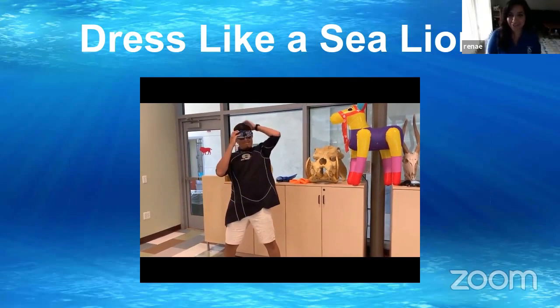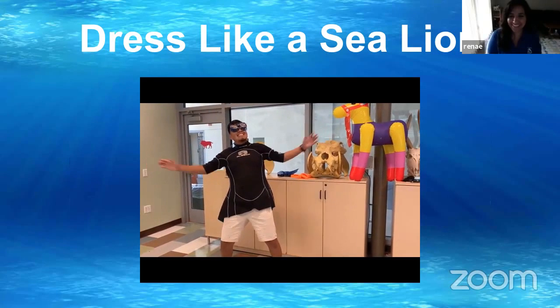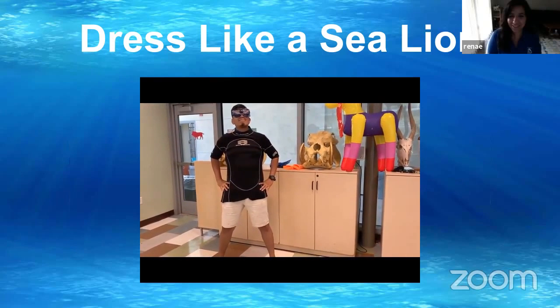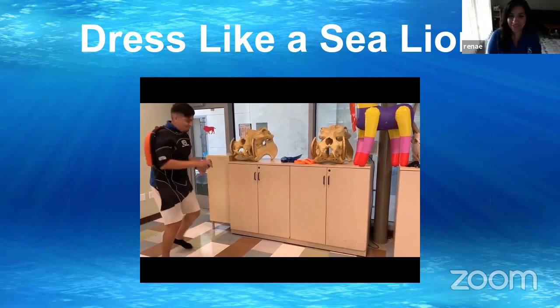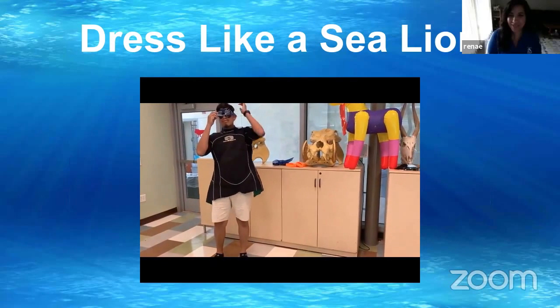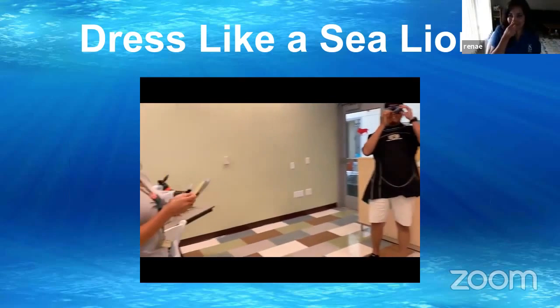Henry is very silly if you can't tell. Okay, next clue. These thin, closed slits help me hold my breath underwater. What part helps him stand like a sea lion? So this one, we didn't have a piece of clothes for him to put on, but he figured it out, that it's his nose.